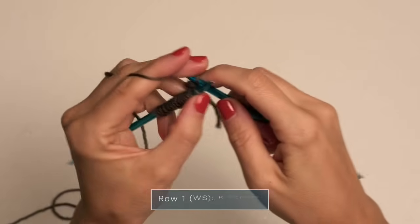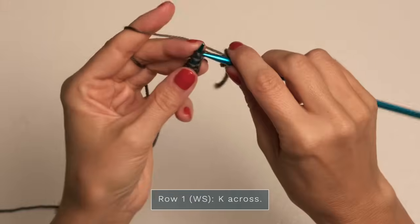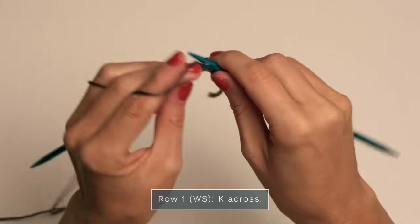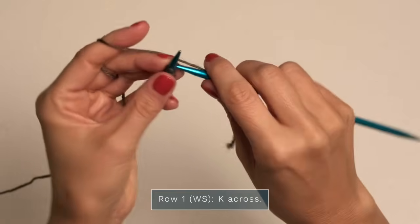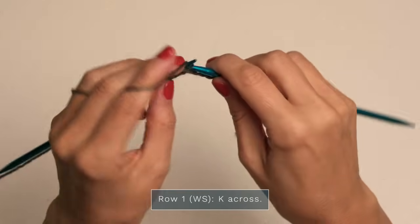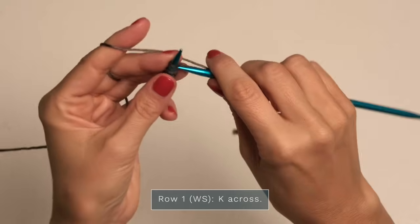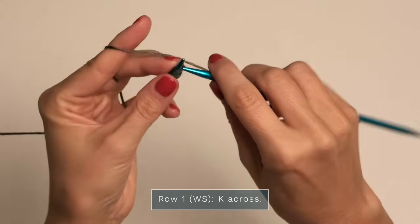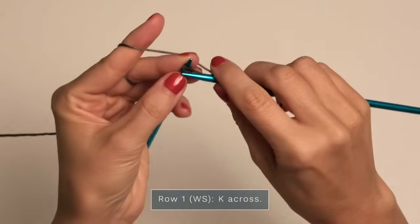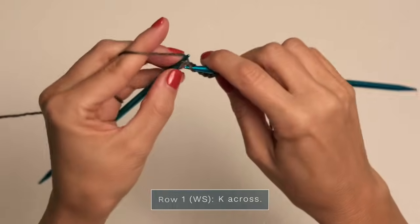Get started with row 1. We're just gonna knit all the way across. I've only cast on 15 stitches just so I can show you a smaller swatch today. You'll have quite a few more. So a nice and easy row. Garter stitch is pretty much just knitting every stitch every row. And we're gonna form that really cool arrow shape with a few simple decreases and increases. And I think you'll love the technique. Knit and knit. So there's row 1.